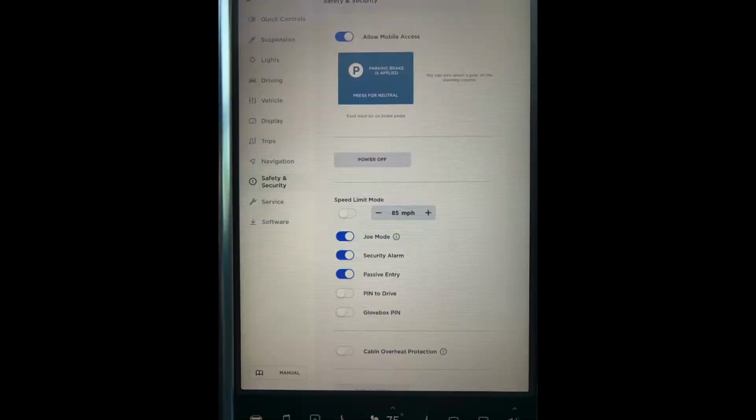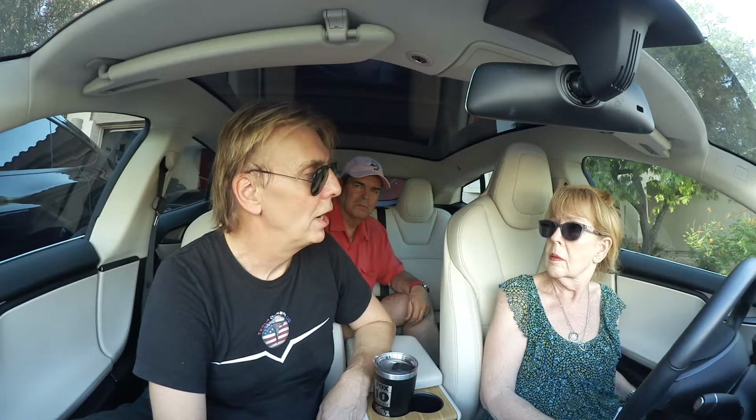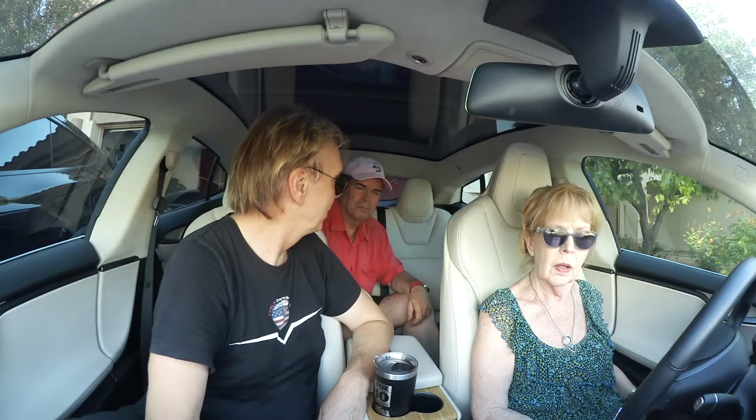So then safety and security is not much. The car is speed limited to 85. You want to have it speed limited to 85? No, that's ridiculous. You need the power in case you have to go. Okay, I don't know the PIN code. If you do this, you need to know the PIN code. Someone has to tell you the PIN code. You have to ask the previous owner what's the PIN code. The car is currently speed limited to 85. You have to call them.